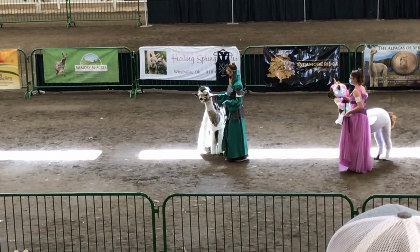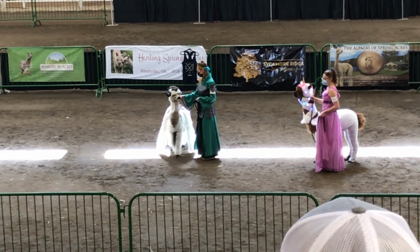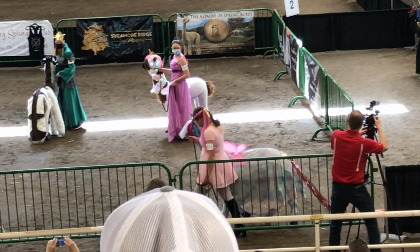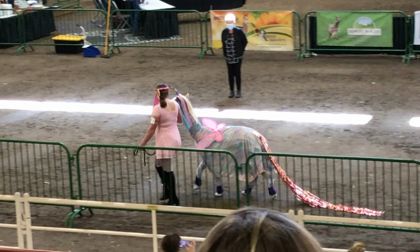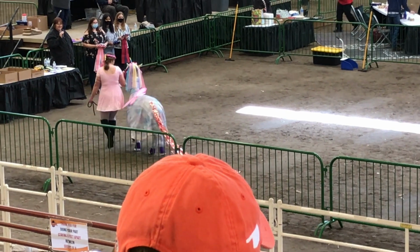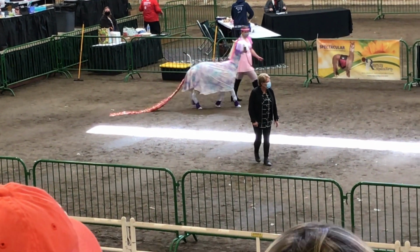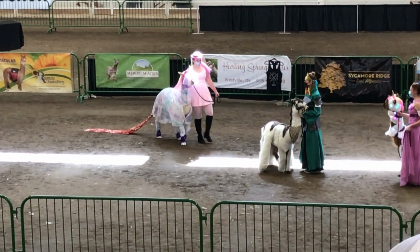Let's give a big round of applause for them. Next up, we have Pink Pegasus and the Princess. They are sporting a lovely outfit with alpaca looking between the veil at the beautiful princess while he's dragging his glittery tail behind him. Let's give a big round of applause for Pink Pegasus and the Princess. Was there one more for adult costume class?